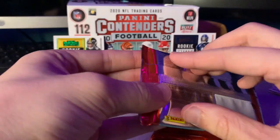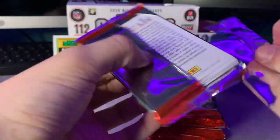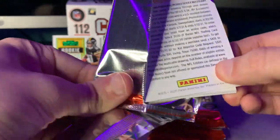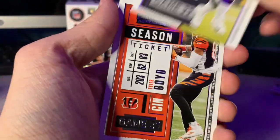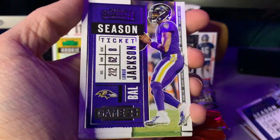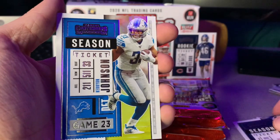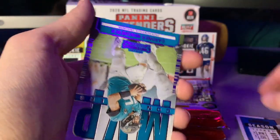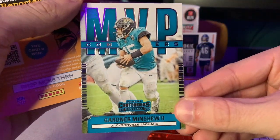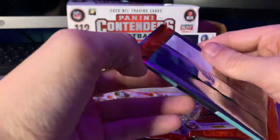I believe this is our ninth pack now that we will be ripping open. And hopefully, we get something really good. Let's go with a Josh Jacobs, Tyler Boyd, Kirk Cousins, Daniel Jones, Lamar Jackson, A.J. Brown, Kerryon Johnson, and MVP Gardner Minshew. Five packs left. I think this is pack number 10, so let's get into it.